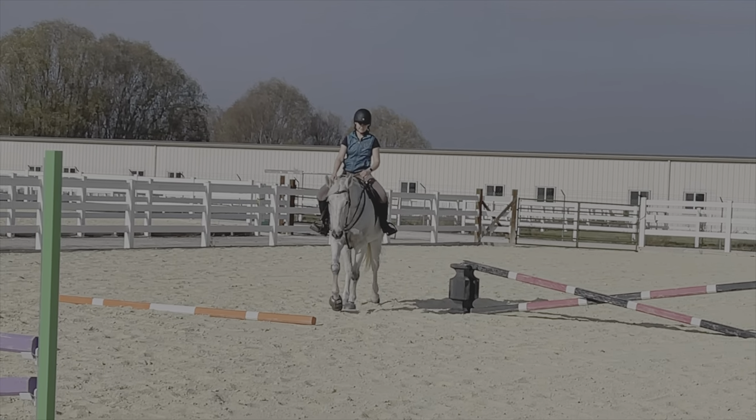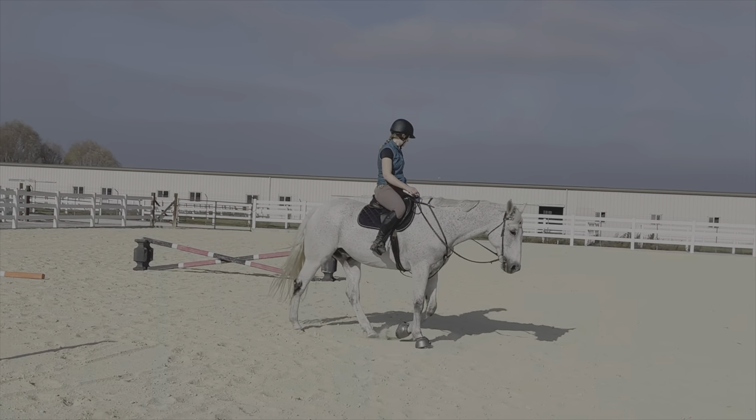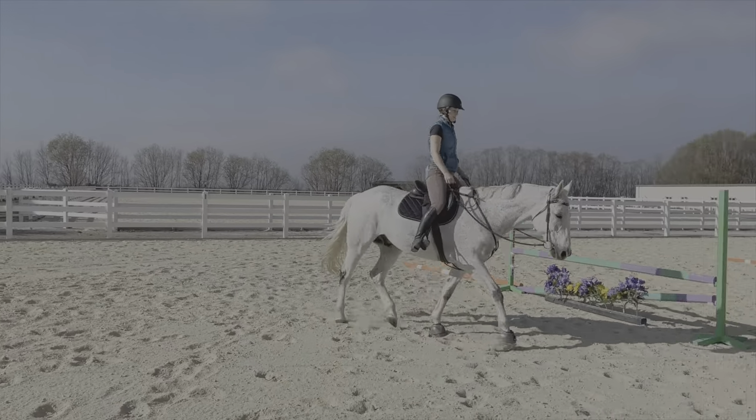So we just worked on bending and suppling at the walk and trot after that right lead canter where he was falling out behind and also having just issues keeping a good canter pace. However, that left lead canter, in my opinion, it was very, very nice. It was lovely.